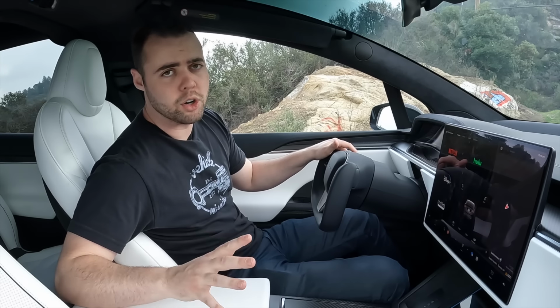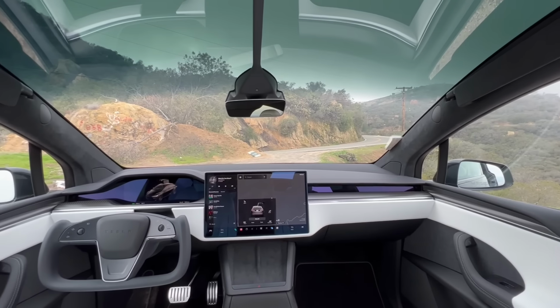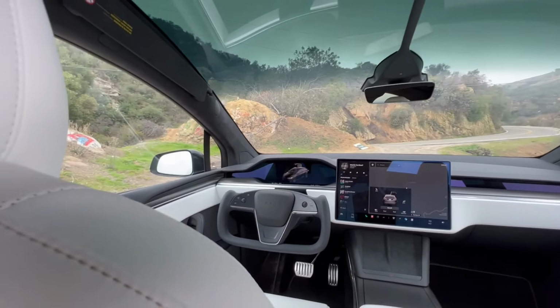Honestly speaking, the interior is very, very nice. It is a radical improvement from the previous generation Model X. It almost doesn't feel like it was built by the same company.